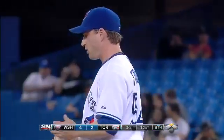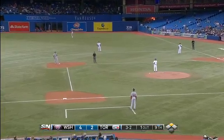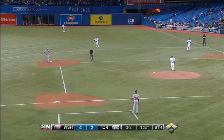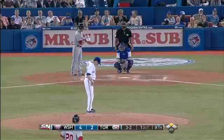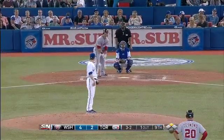Stolen base by Desmond, the first on the night for these Nationals. The Blue Jays picked one up in the first inning. Jose Bautista got it as he nabbed third base. And right now, Ian Desmond is looking in and trying to get a sign to see if he can try and steal third. He has got Jason Frazier's routine down on the mound.